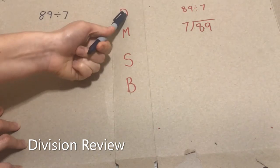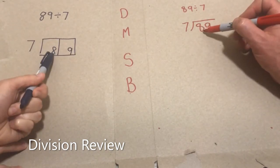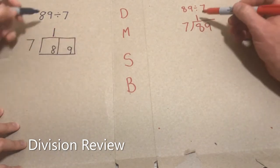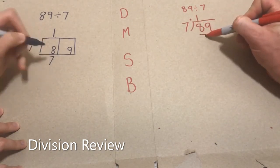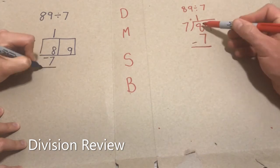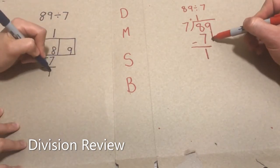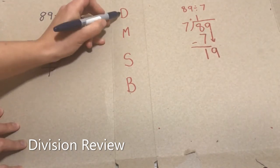Okay. Start with Dad, divide. How many times can 7 go into 8? Once. Mom, multiply. 1 times 7 is 7. Sister, subtract. 8 minus 7 equals 1. Brother, bring. Then we start back over.